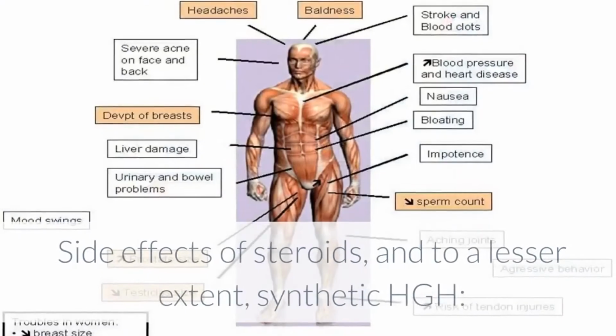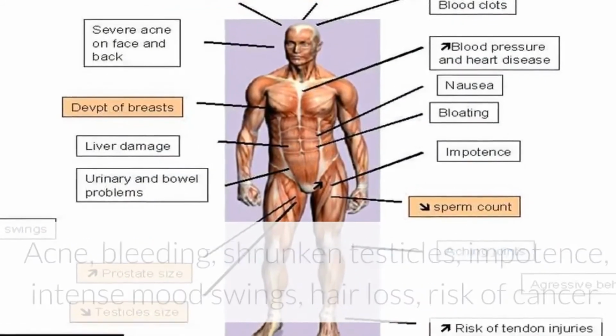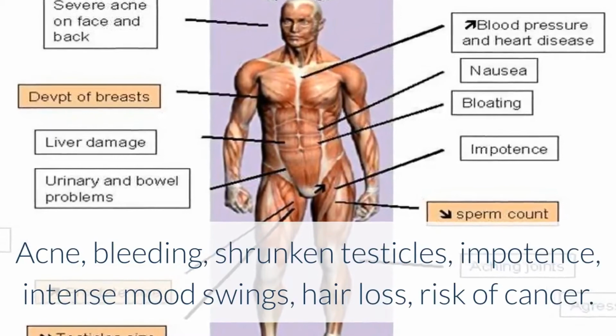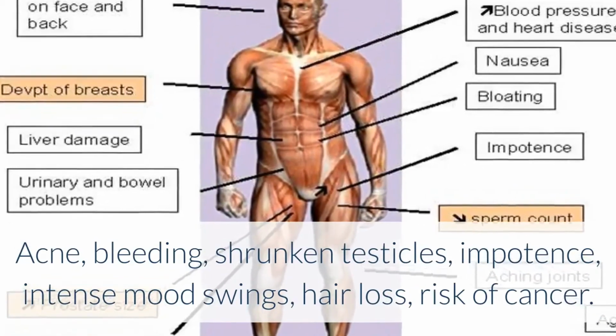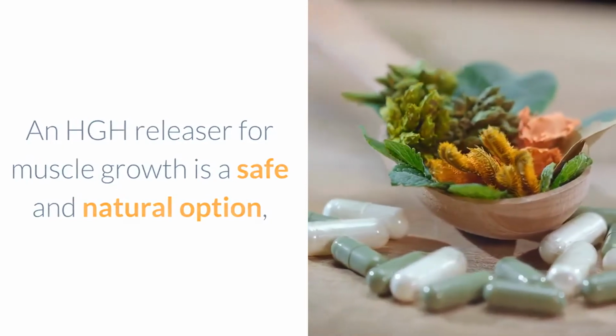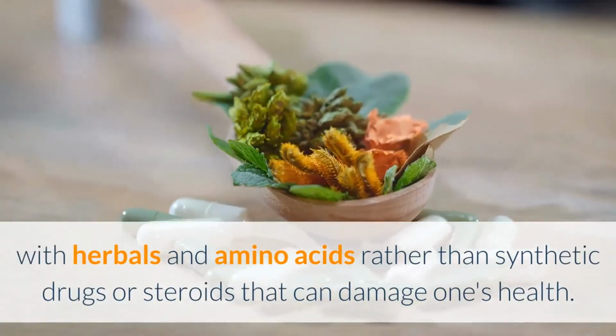Side effects of steroids, and to a lesser extent, synthetic HGH: acne, bleeding, shrunken testicles, impotence, intense mood swings, hair loss, risk of cancer. An HGH releaser for muscle growth is a safe and natural option, with herbals and amino acids rather than synthetic drugs or steroids that can damage one's health.